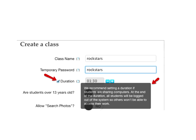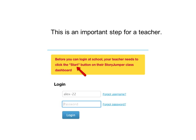This is where the duration comes in, and they are saying that it's a good idea to put a duration. So let's say you have an hour block, so put a duration for an hour, especially if you have shared computers, which probably most of us have. We're not lucky to have a set of our own in the classroom. So if you put that 1 hour in, other students can notice. Sometimes it happens with Google Apps. I don't know if it happens to your students, but often they forget to log out, and then somebody else is able to access somebody's work. So this is something that you may want to keep in mind.